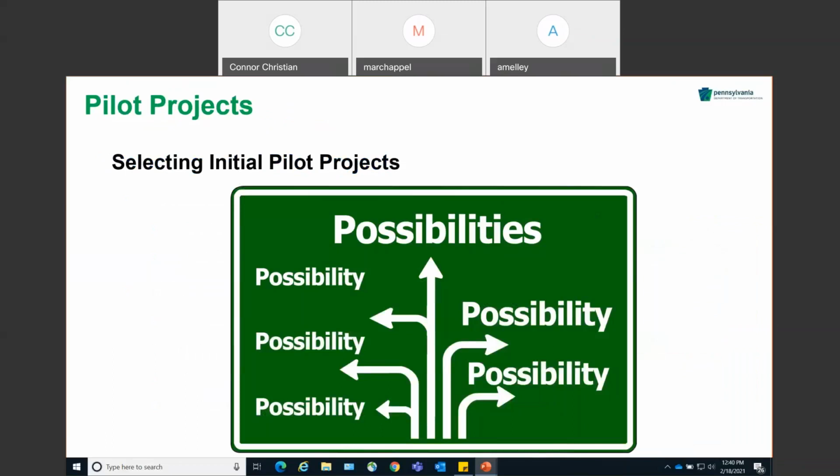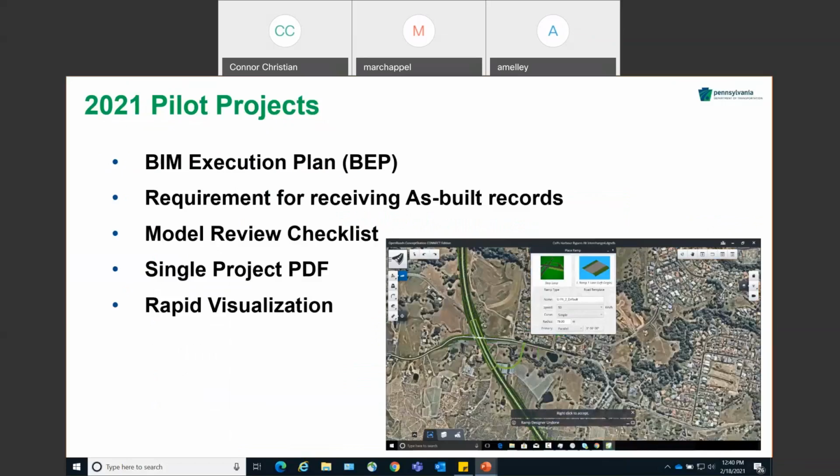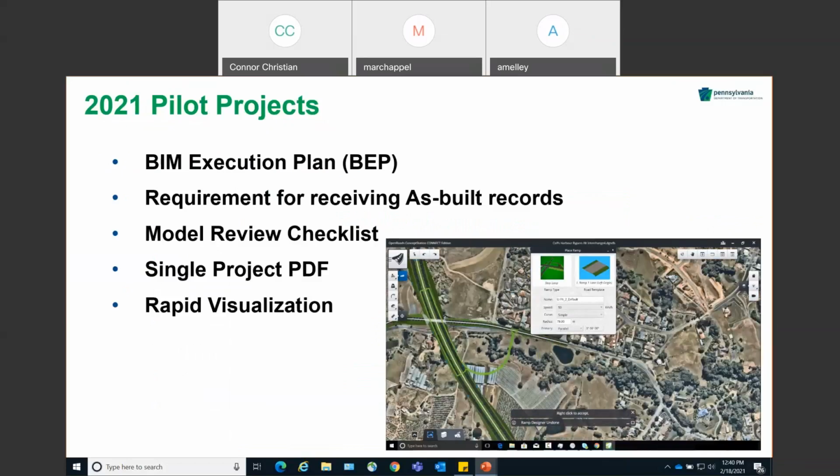And then there will be pilot projects. And right now we are actually going through selecting some of the initial pilot projects for some of these things, but there are many possibilities. Some of the pilot projects we're looking at, one is the BIM execution plan pilot project.